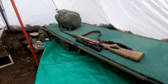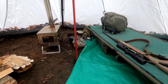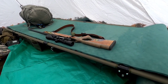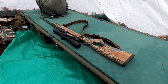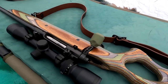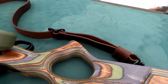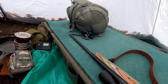Got the cot there, my military bag, some cooking stuff, gear, emptied out my backpack in here, so I know where everything is. Got the 30-06, that's a Savage Axis, ready to go bear hunting. It has the Boyds stock upgrade, Dash Industries upgrades throughout, and a beautiful Detroit Leather Shop sling. So we're gonna hopefully see some bear.